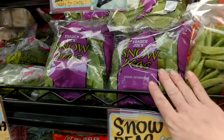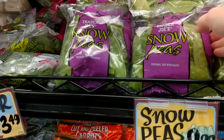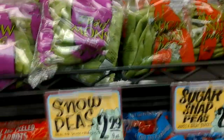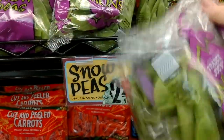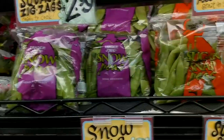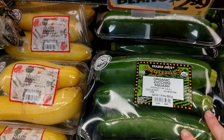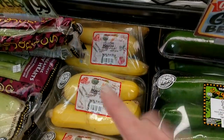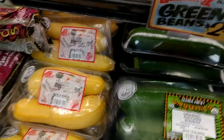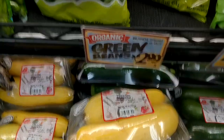Their sugar snap peas. These guys too are non-organic, but I get them anyway because it's what they've got here, and they're great. Also wonderful for protein. I buy a lot of these. Bailey, my black-headed caique, loves them. Organic zucchini squash. We have yellow squash. That's not organic, but they don't have organic here today, so I'm just going to get it anyways because baby loves it. My yellow-naped Amazon.